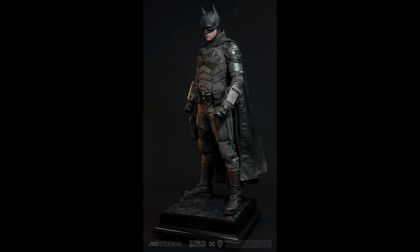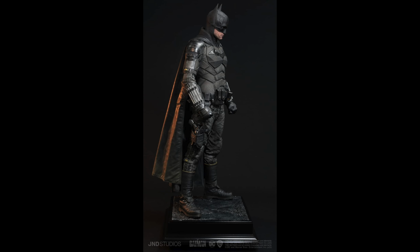The cape looks really nice. It's great to see a really detailed look at the suit as well. With these pictures we can really scrutinize the details on this bat suit. And for me, it's the first time seeing it this well lit. Obviously in the movie it's lit the way it needs to be for the film, dark and moody, but it's nice to get a look at this.